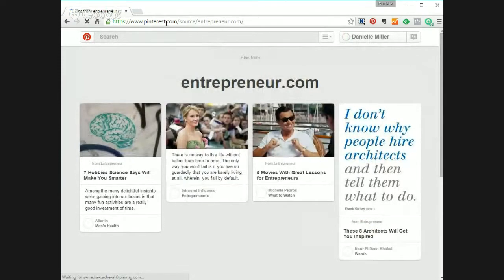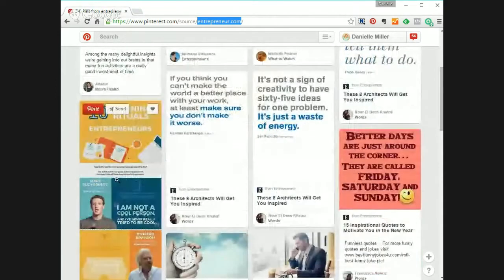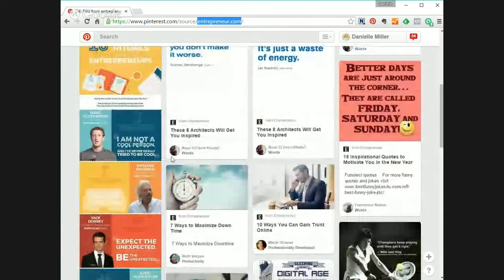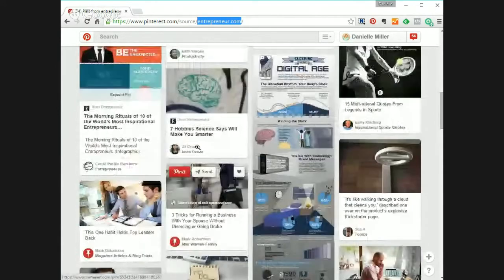So type in www.pinterest.com/source/ and then a website that you like to follow. And then you'll see all the pins from that website and you can go through and repin these. So this is a great way to quickly find pins that you might want to repin.